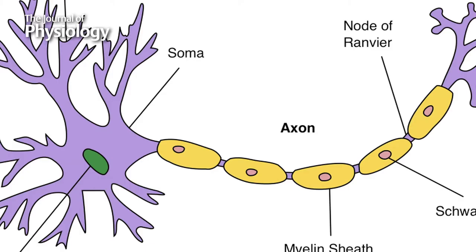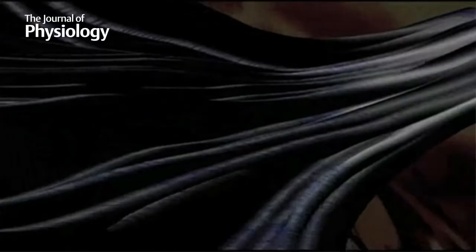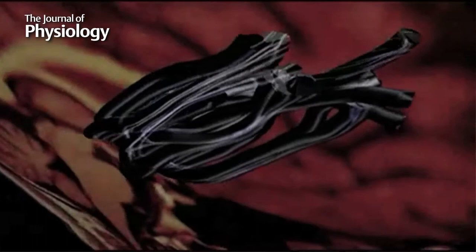Wrapping myelin around a nerve cell speeds up the rate at which it can send information from one place to another. So if you didn't have myelin, to get information, to get a thought from one side of your head to the other, would take about a third of a second. But with myelin, that's reduced to only about a 200th of a second. And this greatly enhances our cognitive powers.